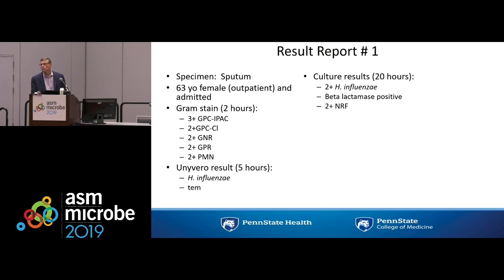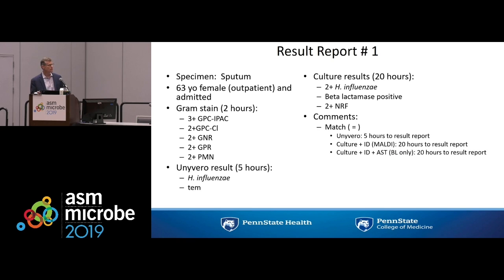So it looks a whole lot like what the gram stain suggested that we might see. We weren't sure if we'd see a predominant organism here, and indeed the H. influenzae is in the same quadrant with the rest of the normal respiratory flora, but a number of more colonies of this. And of course, when you look at that chocolate plate and you see that thing staring at you, you pay attention to that. So that was the report that went out at 20 hours.